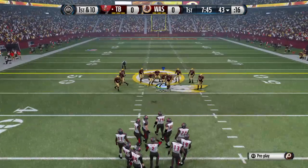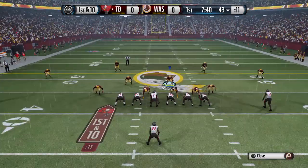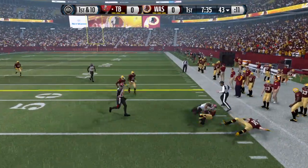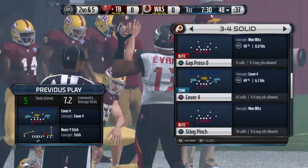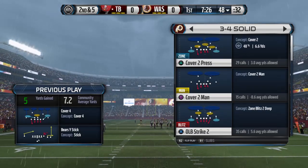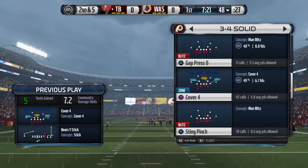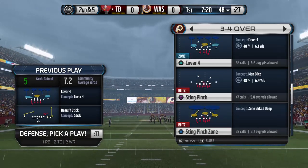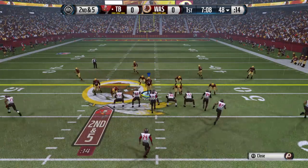First down here after the run. Quick drop back. He's looking to the right here on this throw. He's brought down. Let's take a look at the starting lineups on the defensive side. The pass play was good for 5. Second and 5 coming up.